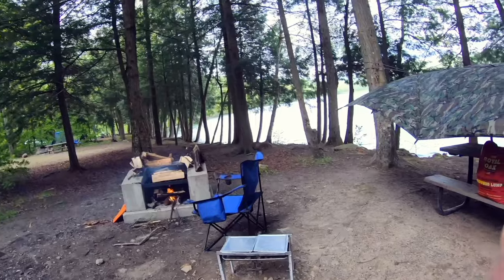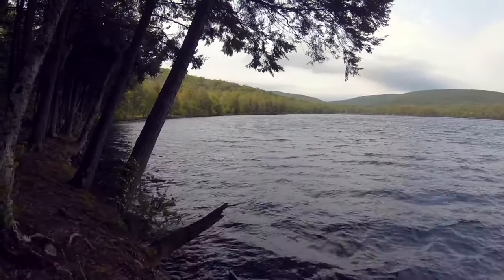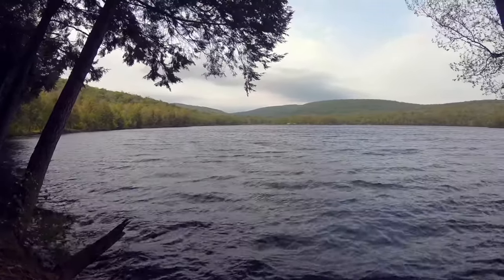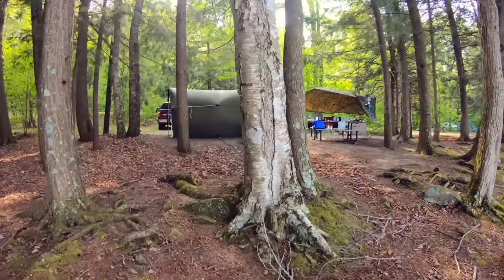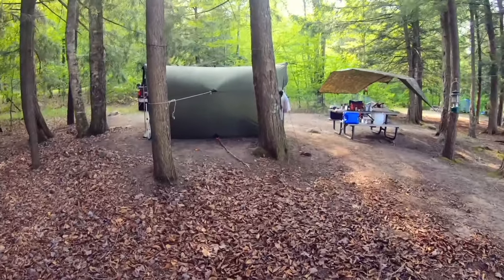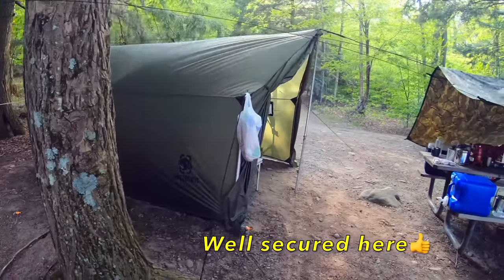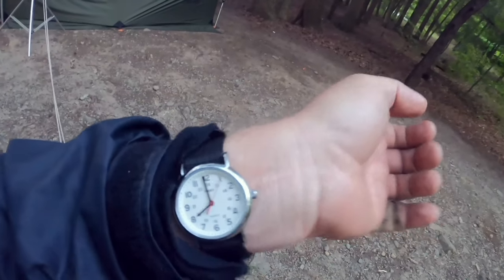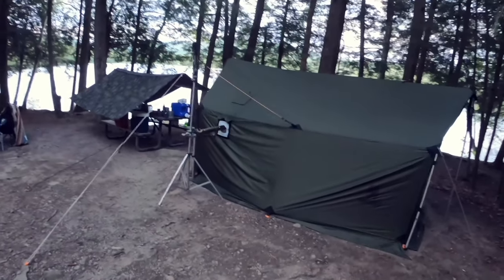I'll give you a quick look at the tent blowing in the wind. It's not placid and quiet anymore. Windy, choppy. Pretty well secured here. It's 8 o'clock on Wednesday. Tomorrow we pack up and go home. The storm has passed, the wind has died down, everything is peaceful again. I've got my wood all lined up here for the stove.